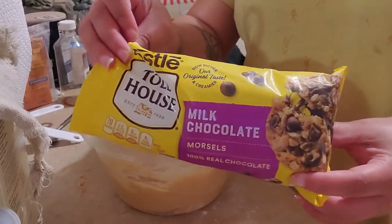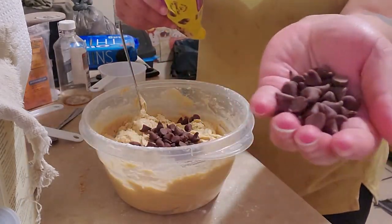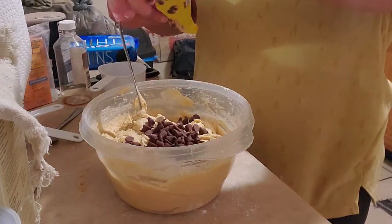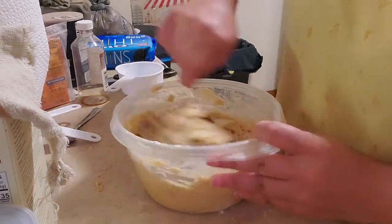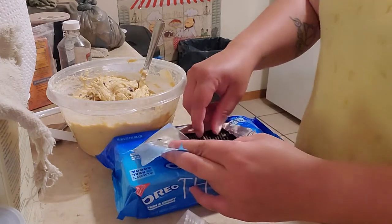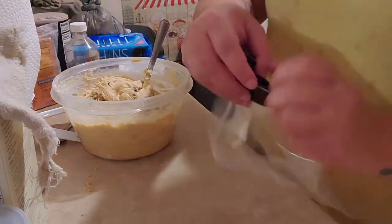Fold in the chocolate chips. Then you want to crumble up 5 Oreo cookies into the cookie batter.